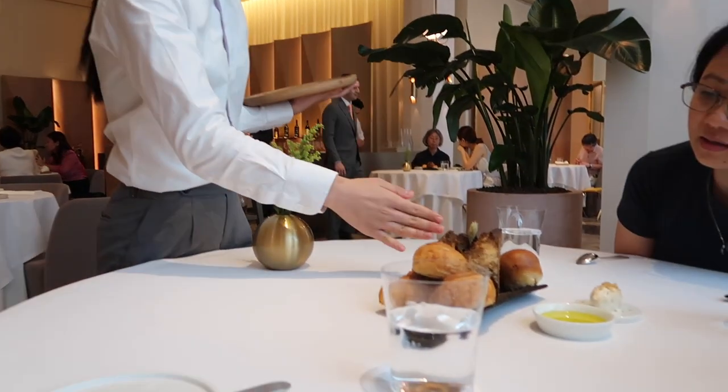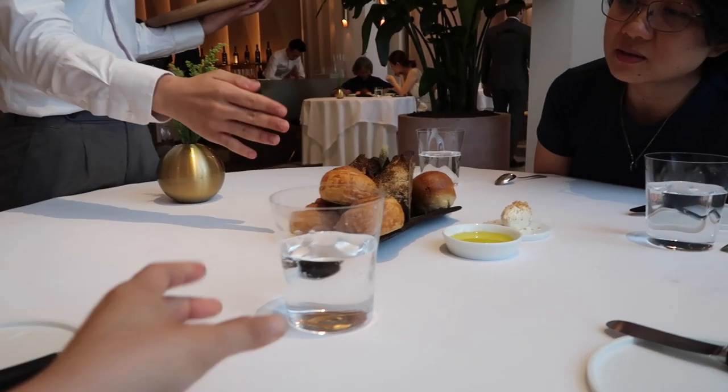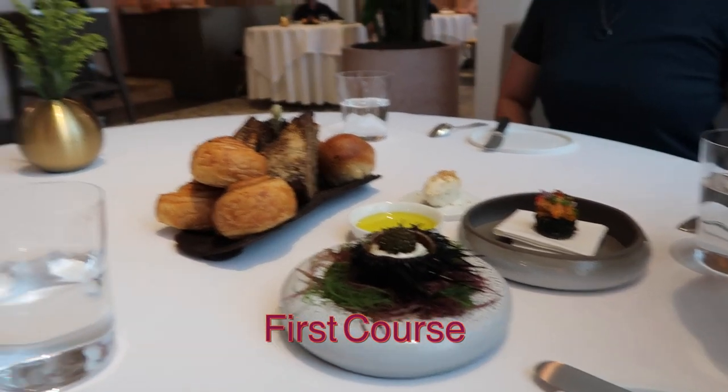Sourdough and black olive oil. Oh, so that is a truffle? Yeah, truffle. Truffle, nice. So that's a Hokkaido uni.